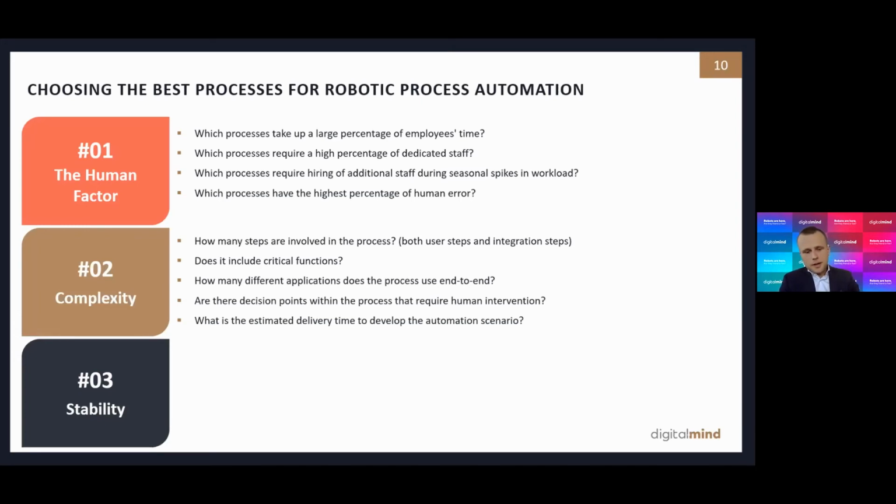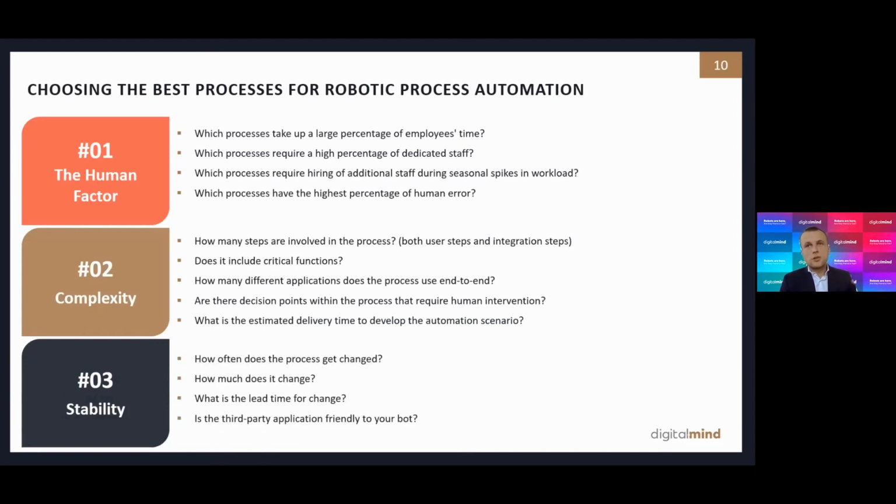So by assessing all those processes, you will get some number out of the scoring, and that will help your organization to understand the order. If you have 80, 100 processes already in the list in your mind, you have to understand which ones to start with. The best option at the beginning is always to start with the short processes that are very frequent. This will give you a quick win.